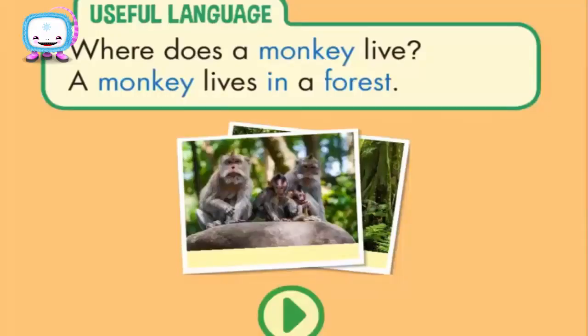Useful language. Where does a monkey live? A monkey lives in a forest.